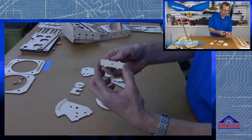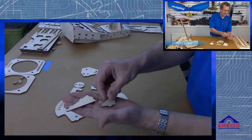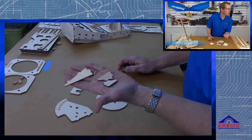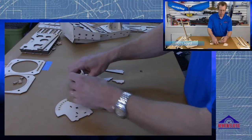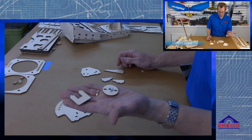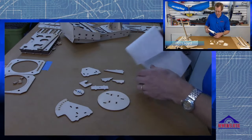Then this little part here with the IV on it. And then these three little triangular parts that are called gussets. Okay, there they are in the side view there. And the two little parts that make up the thumb screw. Okay, so let's grab all of those parts and let's get the wax paper ready here.